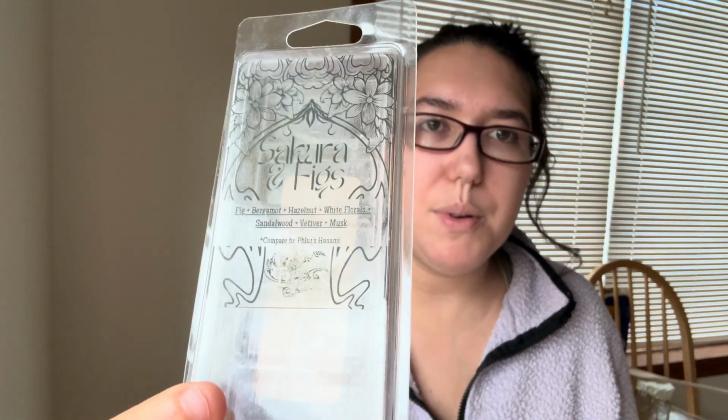Fleur Hanami body spray perfume is discontinued, so you can't get it anymore. And it's a very, very beautiful, earthy unisex scent. It's still feminine enough, but it definitely could be unisex. And it's earthy because you have this sandalwood, this vetiver, this hazelnut, this fig, bergamot. It's this beautifully earthy scent. Really pretty. That performed great in my bedroom, but I didn't melt it in my open concept just because it was a small bar.